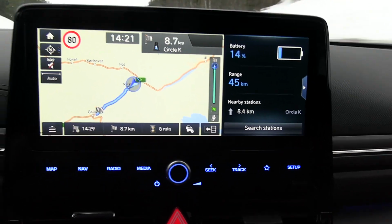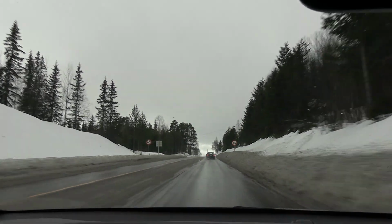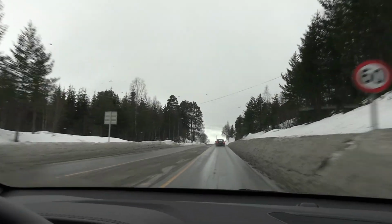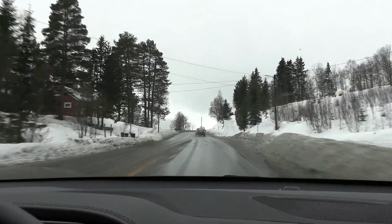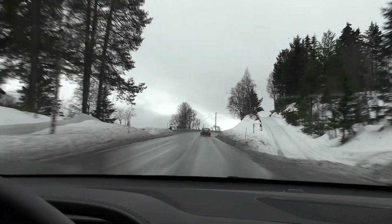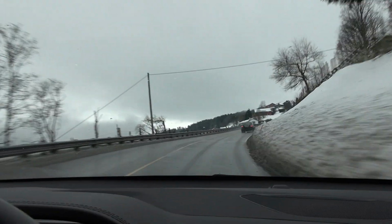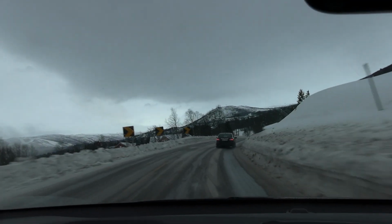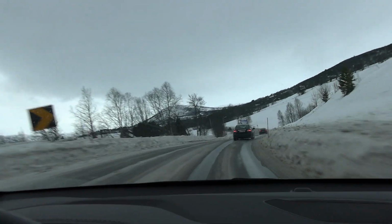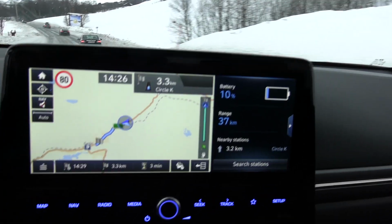14%. Okay, come on. Getting close to the top, right? Well, actually, no, it will just keep going. I forgot. This is just one of the uphill sections, but you see, it still goes up, up, up, up. Yeah, more up. Oh yeah, Geilo, here we come. So I have 10% left.